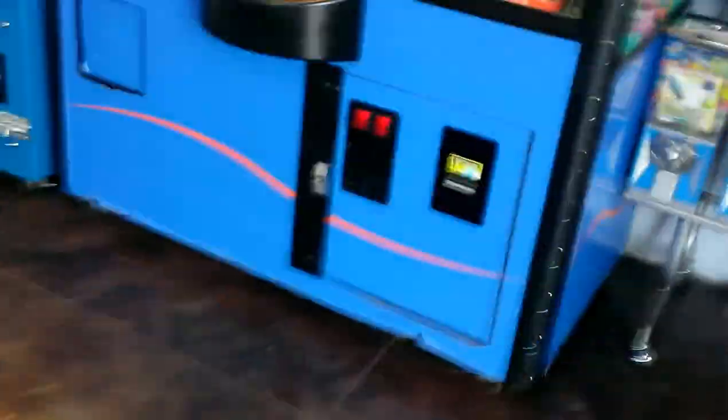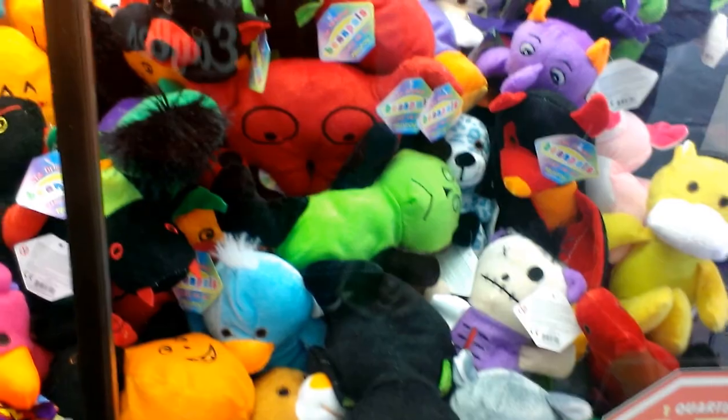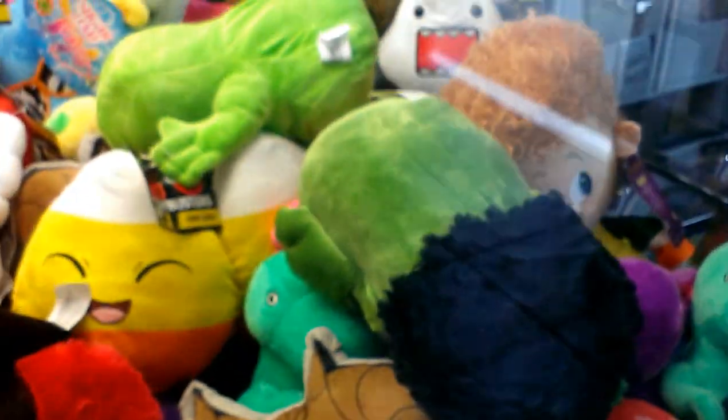I've only had one episode from here, and that was made about a year ago, I think. See anything here? I'll play the toy shop over on the other side. Not much to work with here either. This is probably a beanbag crane. It's cheap.